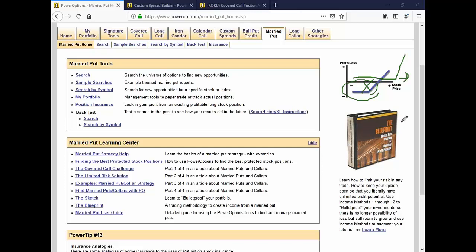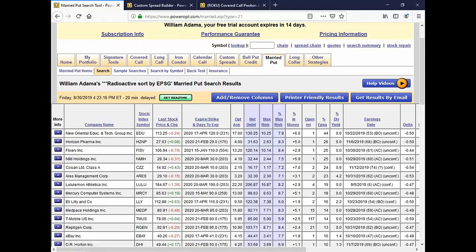But Fernando says, is there a way with the tools on PowerOptions to calculate the probability of success, POP, with the married put structure? Not directly. You've heard me talk before, Fernando, about what I use to look for and the type of chart I tend to read to find positions I feel would move up 3 to 6% in the first 20 to 30 days.